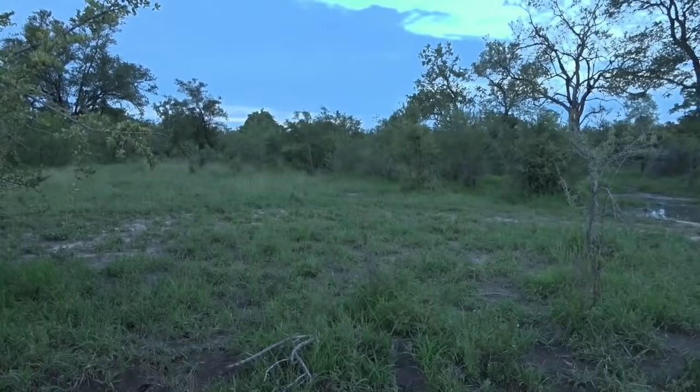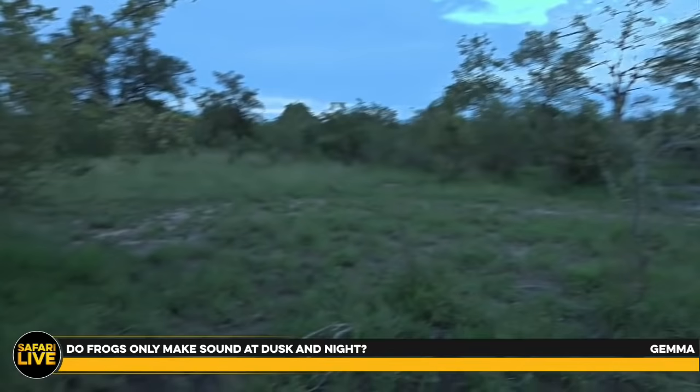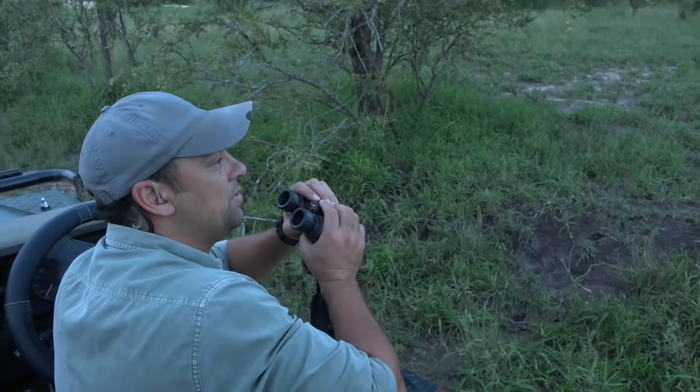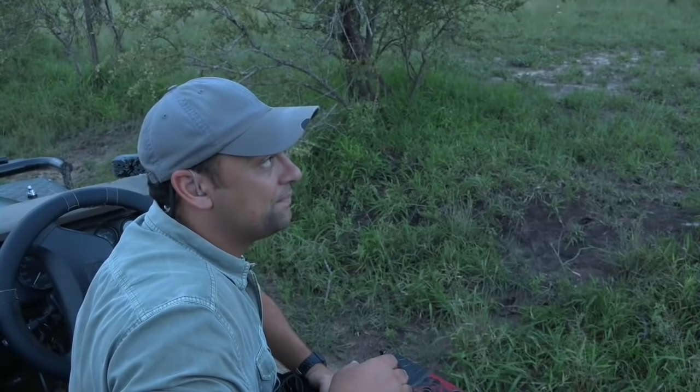Gemma, do you know what? The frogs don't only call in the early morning or at night. They are more active around that time. However, they do call during the day too, from time to time, depending on if it's nice and cool and if there's a lot of water around. You will hear them calling during the day. But yeah, they get more active around about now. And these bubbling calls are all over, in front of us there.